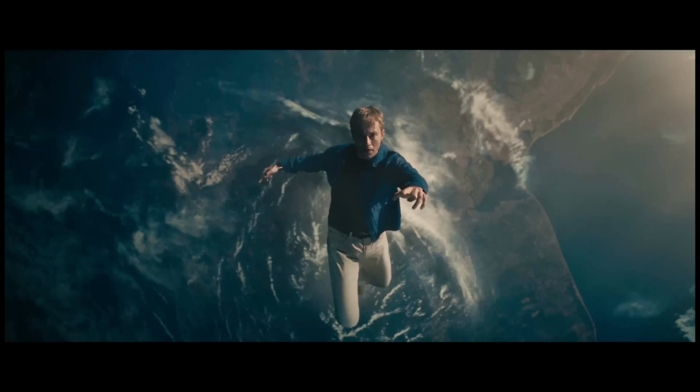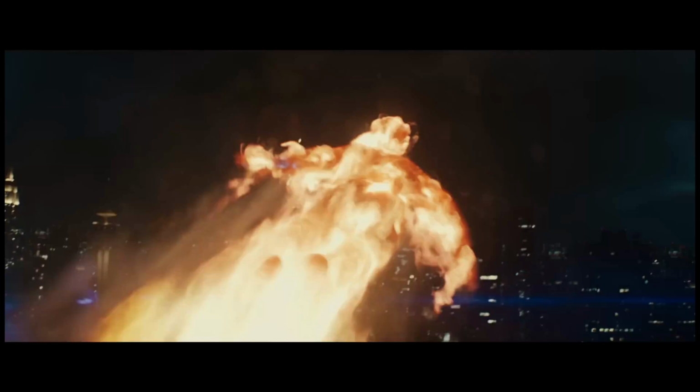Obviously, we know this is when he's going to flame on, and it's going to be an absolutely amazing scene here. It's Johnny doing what he does, being the daredevil that he is. He's pushing his limits to see how far he can go. Now, just for a second, we've got to get back to this shot.